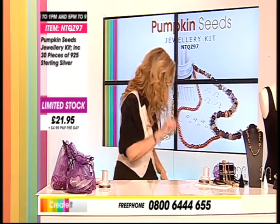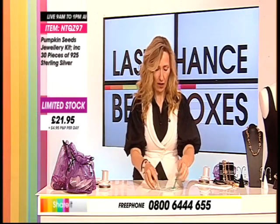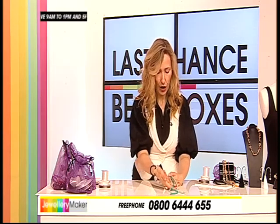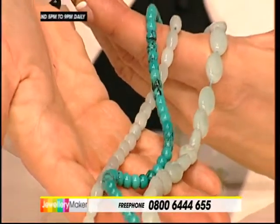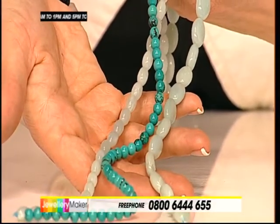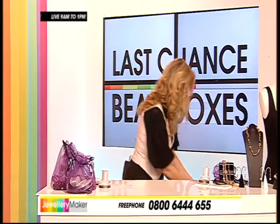Gorgeous, gorgeous. Okay, now, can I just show you these? They're coming up at 12. It's my midday magic. It's Amazonite and turquoise. We've taken £8 off where we should be in terms of the price. Isn't that beautiful? So please don't miss that midday. But first, let's have some beadbox magic.